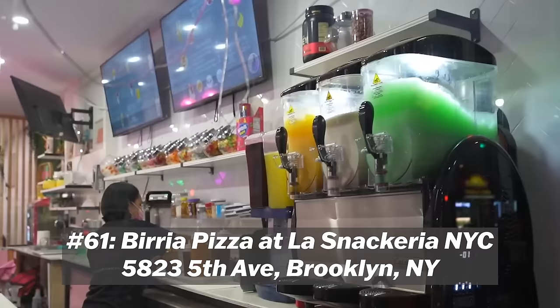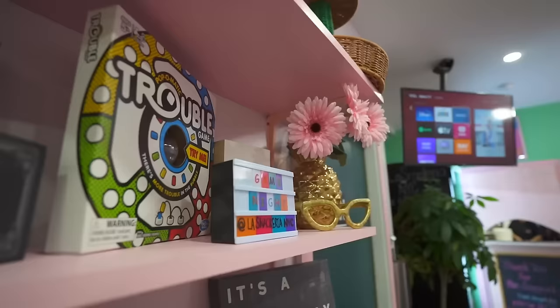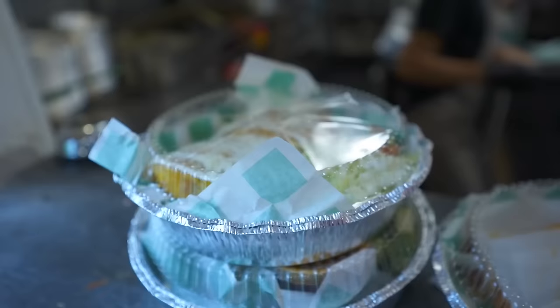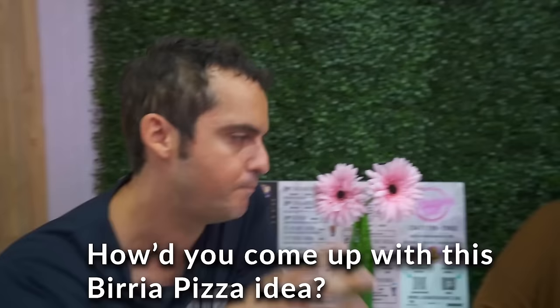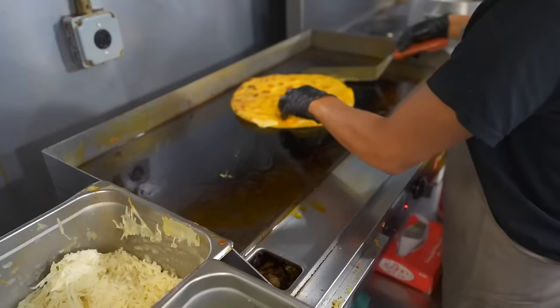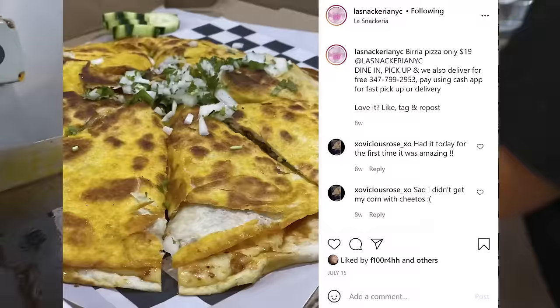Our ultimate goal was to bring something new and funky to our neighborhood. This is where we grew up. This is, you know, where we spend most of our time. How'd you come up with this birria pizza idea? I think it's amazing. Well, one customer came in and he said he had a large party. He said, hey, do you mind doing it in a pizza form? We took a picture of it, we posted it on Instagram, and everybody just started asking for it. And it took off from there.